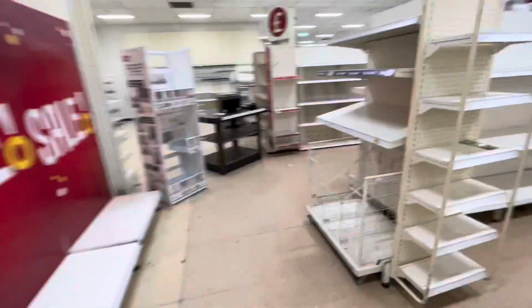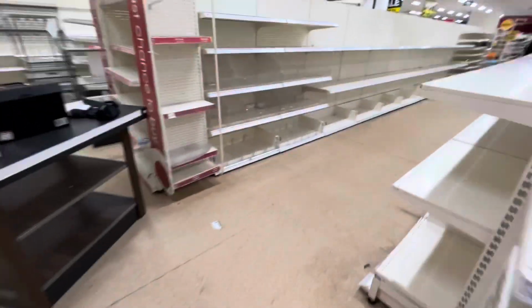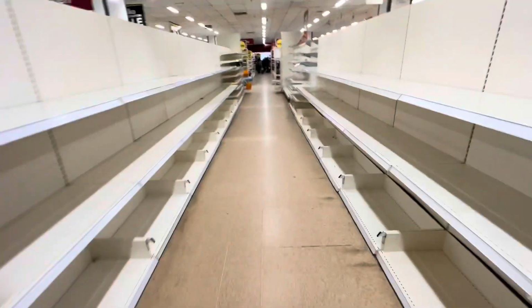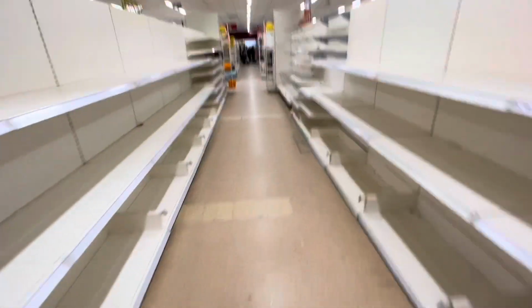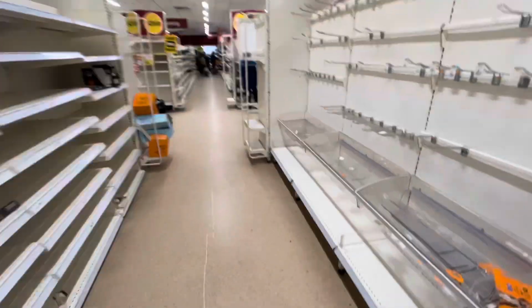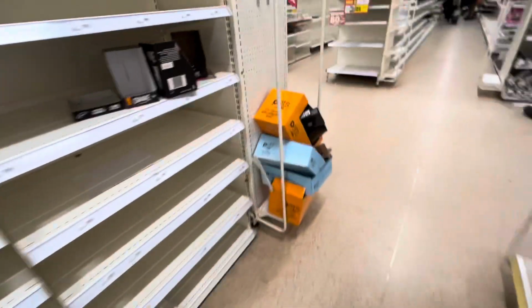They've even blocked off half the shop now, to be honest with you, out of the kitchen section before, previously. The front section still has a few bits in. It's the last day today. The store closes for the staff tomorrow, but it's the last day for customers today.